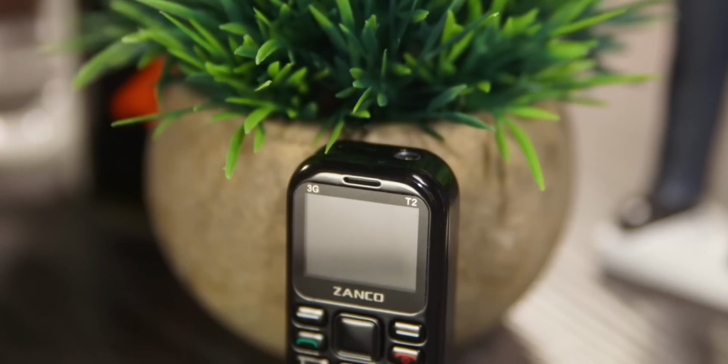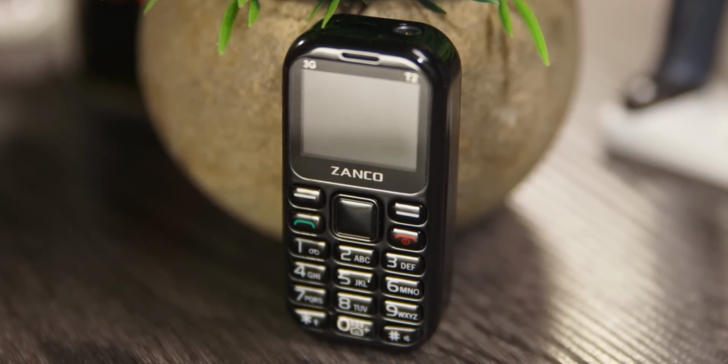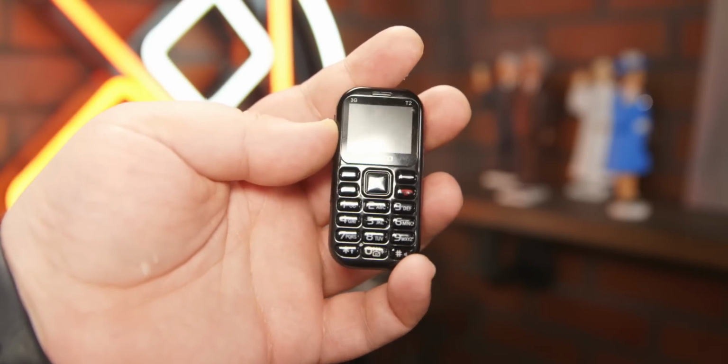So while we were waiting for these phones to come in, we actually got one from our P.O. box. So this is the Zanko Tiny T2. The Tiny T2 is a great name. It's the world's smallest 3G phone. Wait, is it though? Yeah, it's close, but I think this one is smaller. You know what I will say about this one immediately? It's a little bit thicker, but it actually makes more sense. So we have a headphone jack and micro USB.